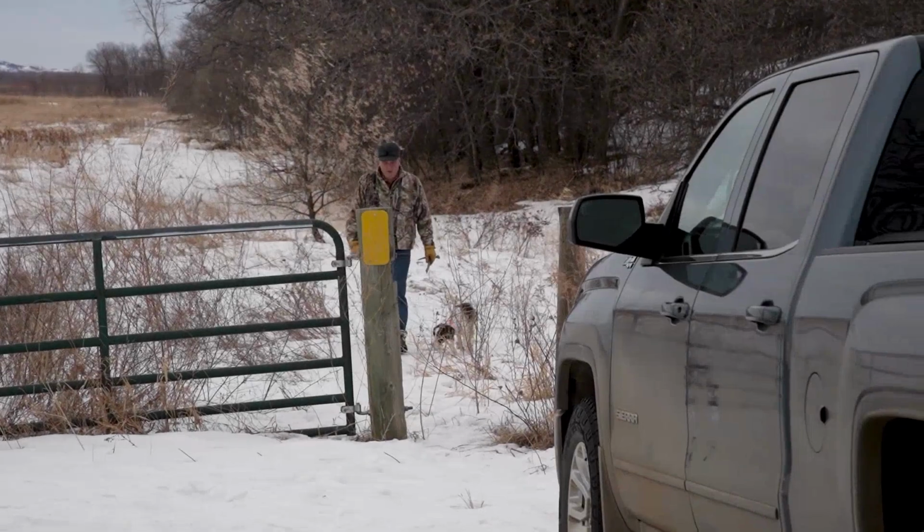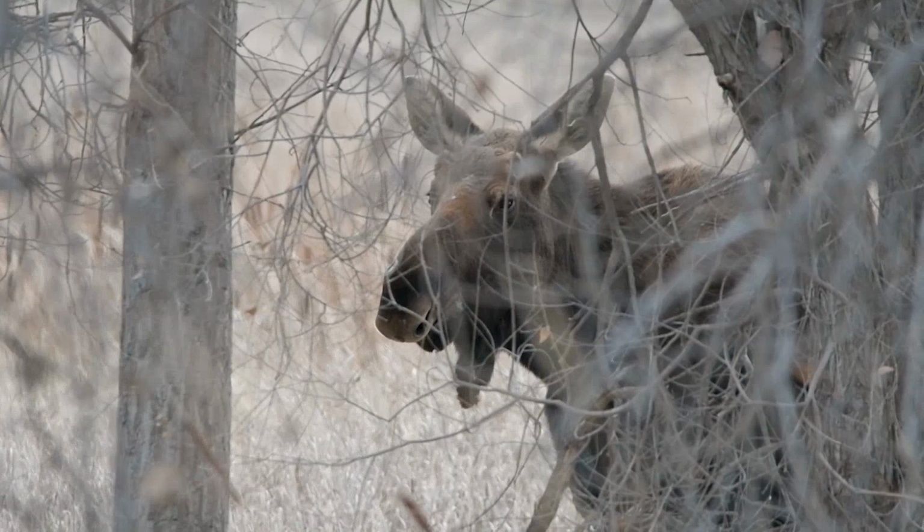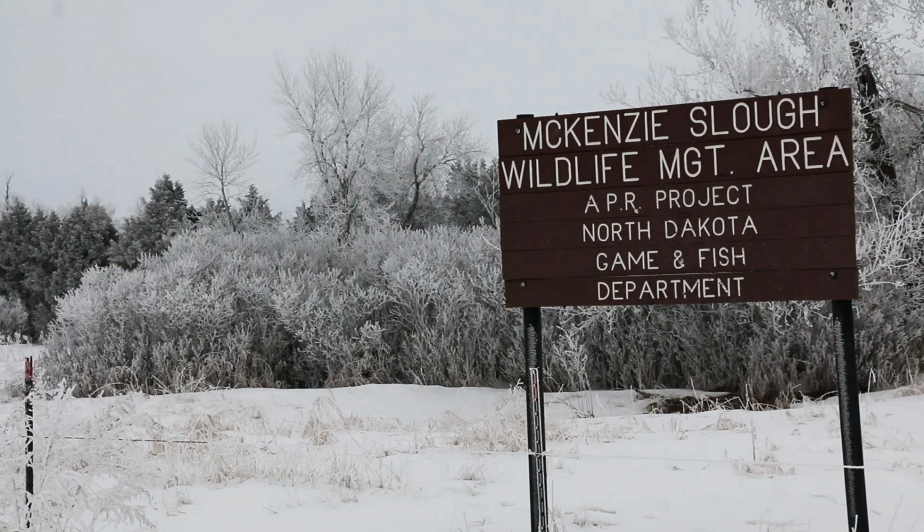Hunting for shed antlers is a popular activity at this time of year. Shed hunting is finding a dropped antler, usually from a deer, white-tailed, mule deer, elk, or moose. They shed their antlers this time of year, and then in the spring start growing new ones for the next season.